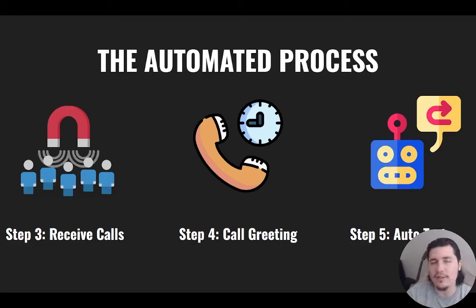So again, we're going to literally set it up to go straight to voicemail. So every time somebody calls the number, it goes straight to voicemail. They get the greeting and they automatically receive the text message. And the text message is going to be like, hey, sorry, I'm going into a meeting. Let me talk to you about these referrals. When do you have time, later today or tomorrow? It's genius. And this is how we're able to automate this process.